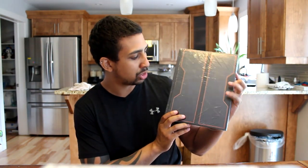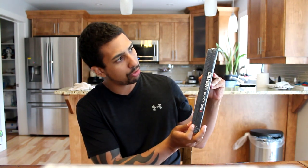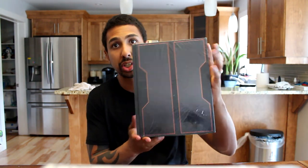And last but not least, we have Call of Duty Black Ops 2. It's got like a weird styrofoam thing on the back. Once again, factory sealed. Very nice. So he actually threw in all those guides in the deal for nothing.